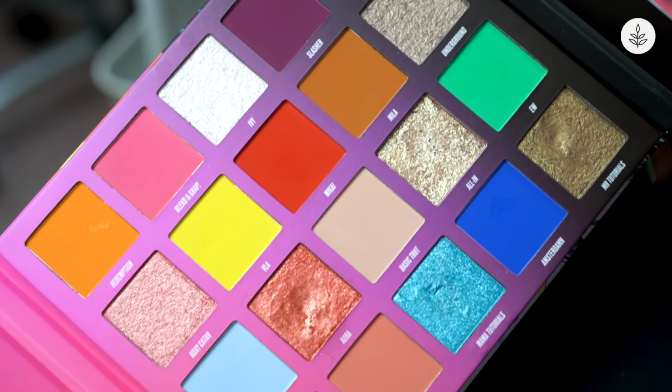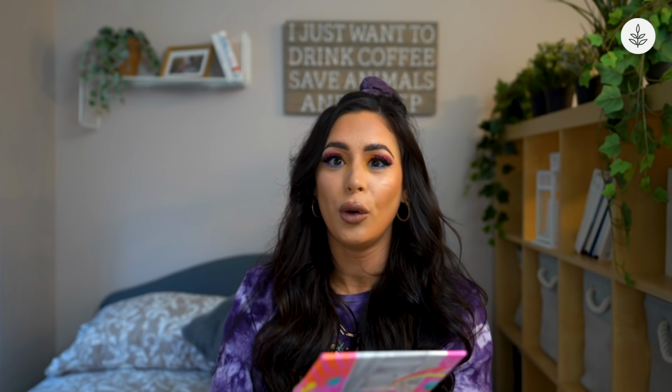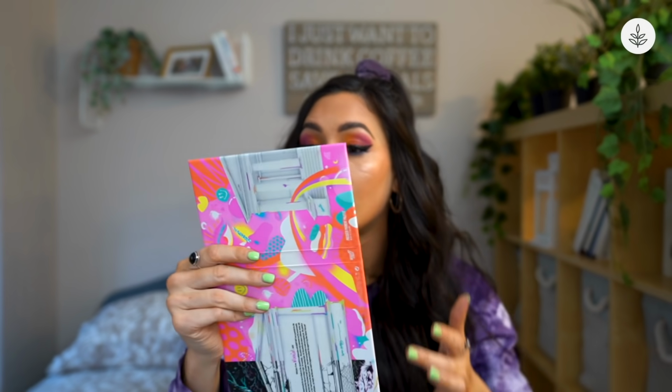I really want to dig into this all-in color. Look at that. I don't know if you guys can see that. Whoa. Okay, that I love. Okay, that is amazing. I am obsessed with this palette, like obsessed. I'm gonna keep this forever. I'm just gonna go in with some concealer under the eye just to lighten everything up.